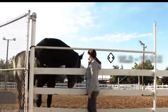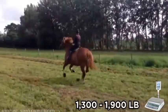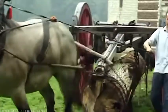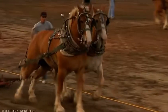It can stand between 16.2 and 17.2 hands high and weighs between 1,300 and 1,900 pounds. Despite their relatively smaller size, they are just as strong as some of the other horses on this list. They are also very gentle and docile, which makes them easy to work with. Many people say they are a joy to own.